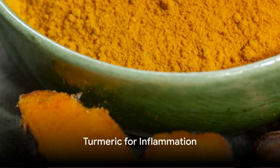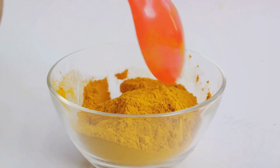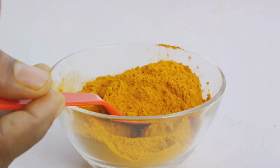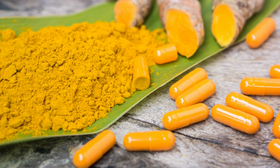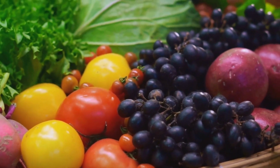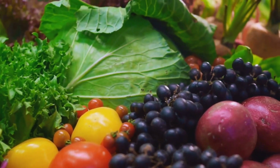Turmeric, a golden spice with powerful healing properties. Known for its warm, bitter taste and vibrant color, turmeric is a staple in cooking, especially in Indian cuisine. But this spice does more than just add flavor to your food. The secret lies in the chemical compound curcumin found in abundance in turmeric. Curcumin is a potent anti-inflammatory agent that rivals many over-the-counter drugs but without the side effects.